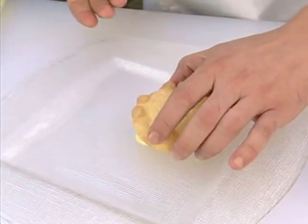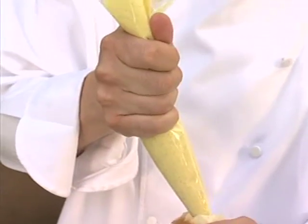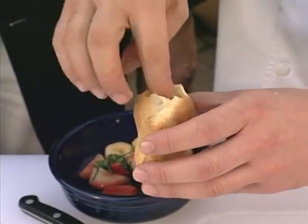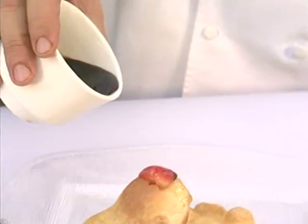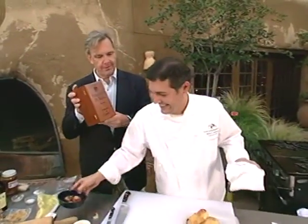But before we let our little star shine, Michael begins plating the dish by filling his puffed up pocket of perfection. First with his pastry cream, and then the marinated fruits. Next, he drizzles on the vinegar glaze. And then if there's a drum roll or something that we can have. Ladies and gentlemen, a man and his sherry.